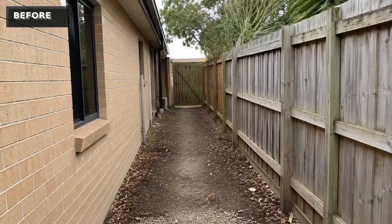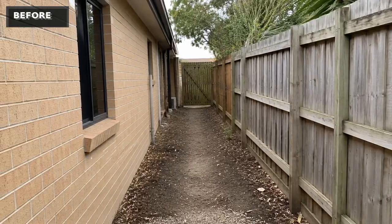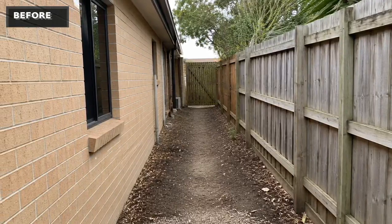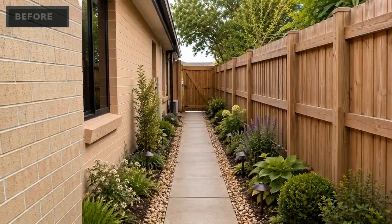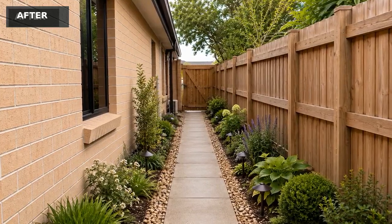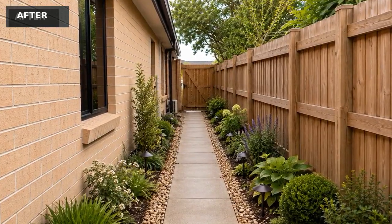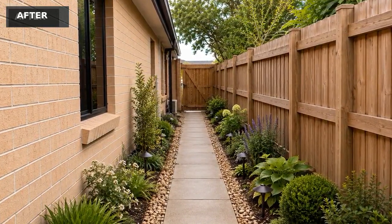Before landscaping, this side yard is little more than exposed soil between a brick wall and timber fence. The transformation introduces a defined walkway with structured planting along both sides. Flowers, shrubs and pathway lighting give what was once an empty passage the feel of a proper garden.